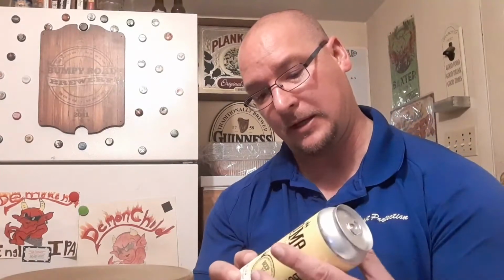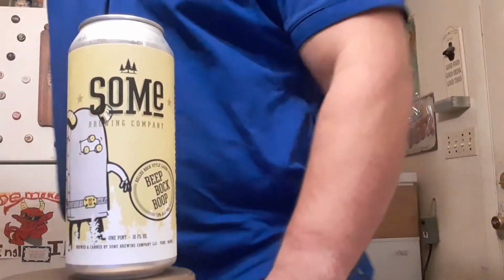There is no canned on date that I can find, but this brew was gifted to me from Craft Beer Pours. So I'm going to open it up and pour it in a glass and drink, and I got 2 glasses. I guess I can put one away. So you only need one to drink out of.